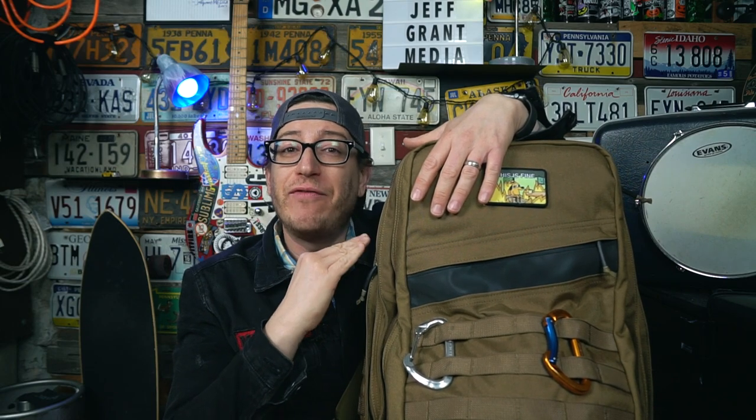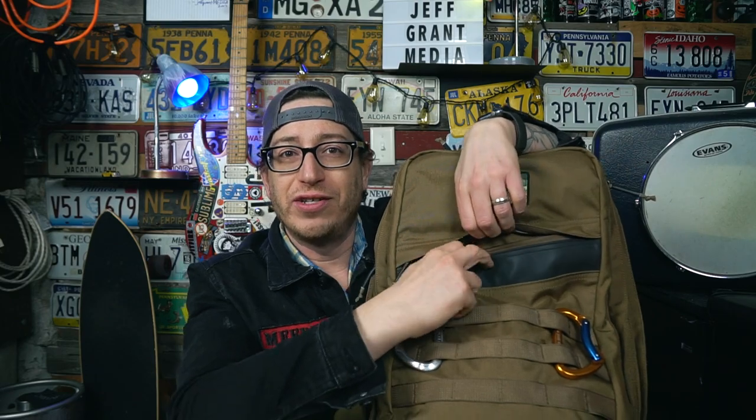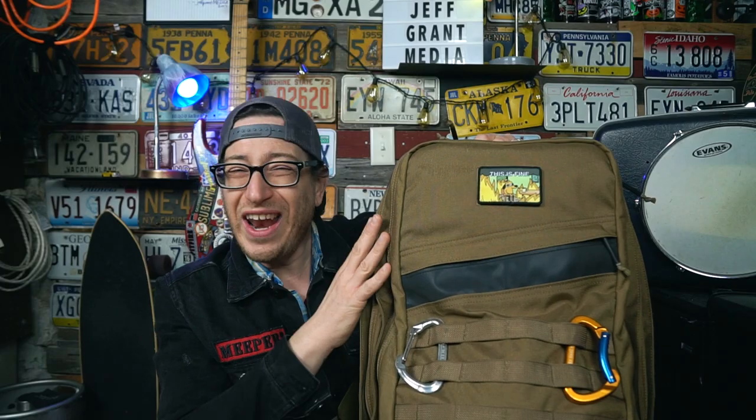Yes, it does have the newly updated plate carrier sleeve on the inside that the 4.0s have, but this has zippers on every pocket, no Velcro, and it does still have our front slant zipper pocket. So this is more akin to the 3.0 than the 4.0. But why did I buy this bag?